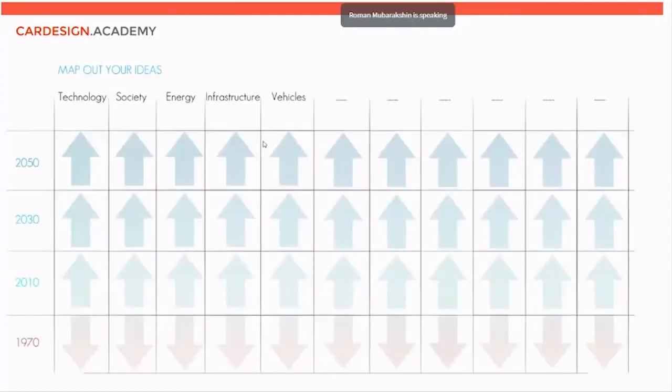This is the instrument that I would recommend you to use. Some of you have already attended the course by Mr. Ed Stubbs, but I would like to share it also with those who have not participated in that course. Basically, this is the map of macro trends within each field of our life, such as technology, society, energy, infrastructure, and vehicles. Then you might add on top of it whatever could be related to your project. But I think starting with these five is already enough.